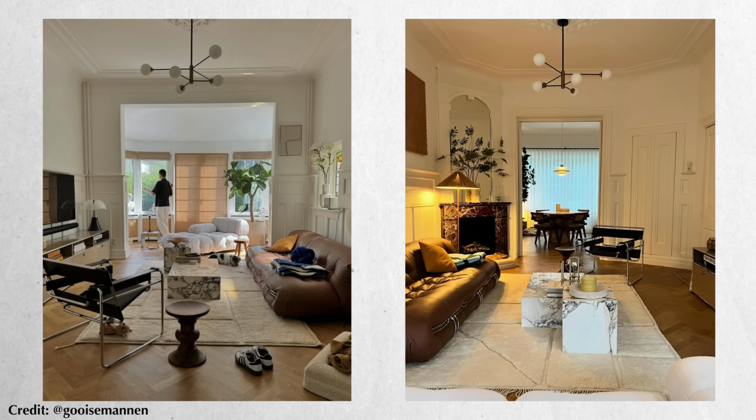Now let's look at another example. Another beautiful living room with lots of interesting elements. Can you notice some of the principles that we identified on the previous example here? Notice how each piece of furniture is one of a kind. No matchy-matchy vibe going on here.